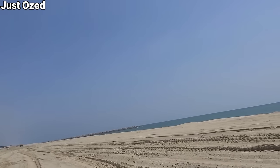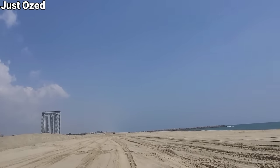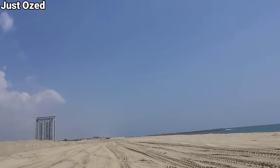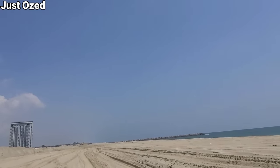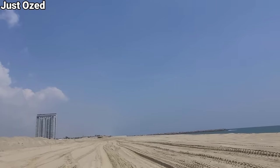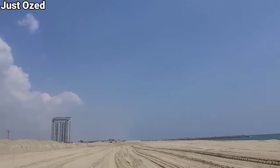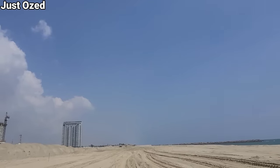So this will actually be the phase two of the... Guys, look at that, that's the beach doing its thing, the ocean doing its thing. So imagine driving through this road. Just the view alone, it's insane. It's insane, bro. Just the view alone is insane. Oh God.